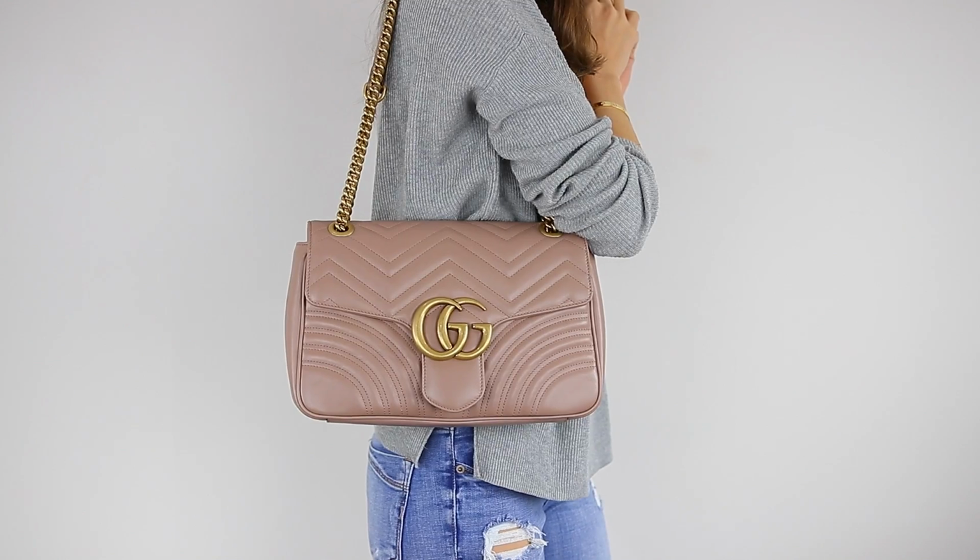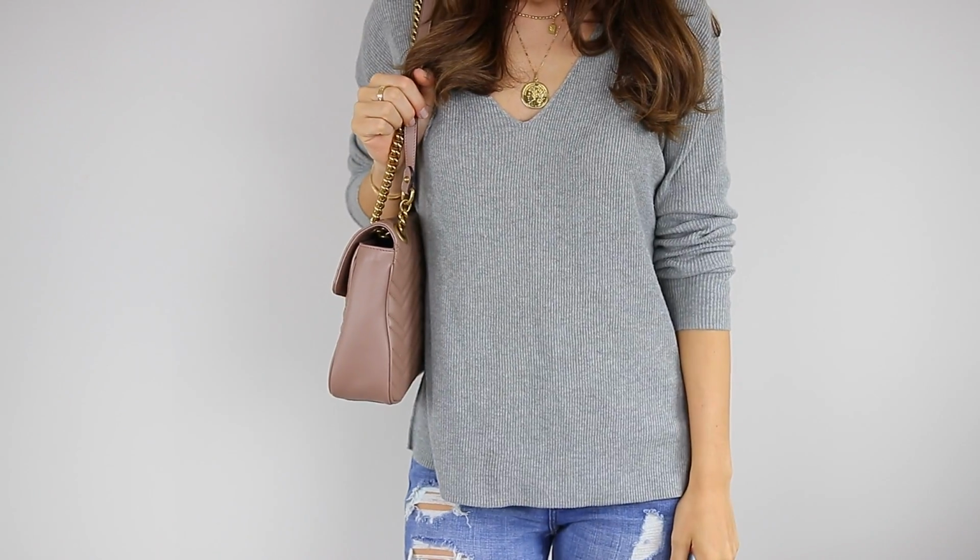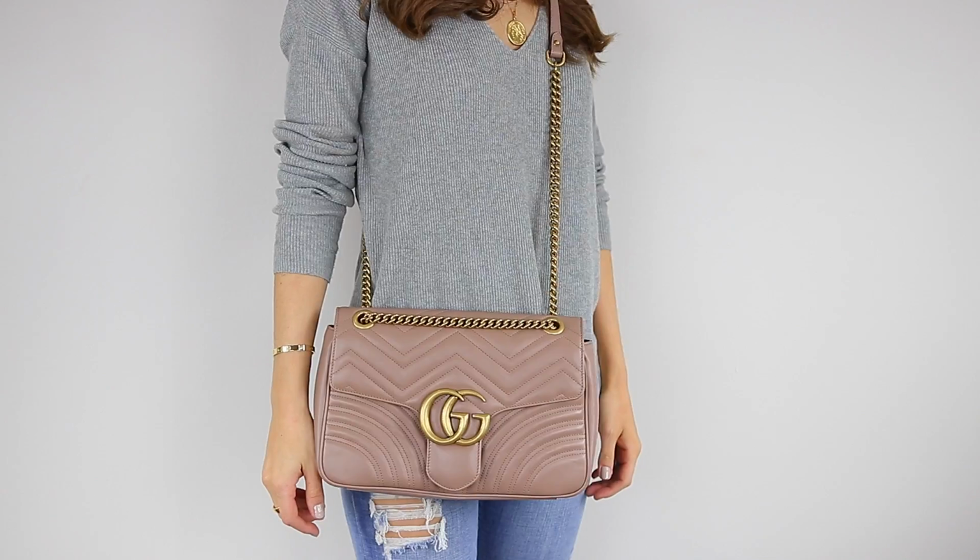Now going up in size is my Gucci medium flap bag. This is in the nude or beige leather, and again, I just love this bag. This is obviously a larger size, so this is more of an everyday bag. It fits so much, and I love the push lock on all of these Gucci bags. It just clicks in so easily. So even though I have two Gucci Marmont bags, I love them both so much.